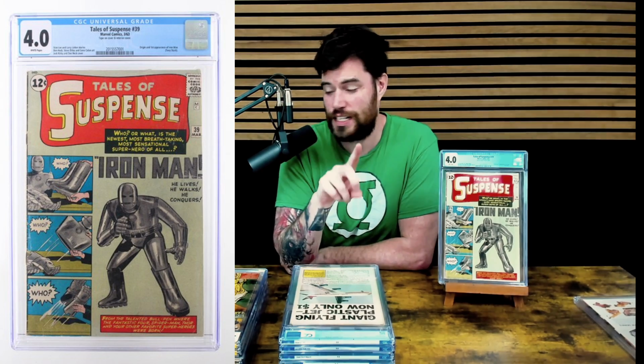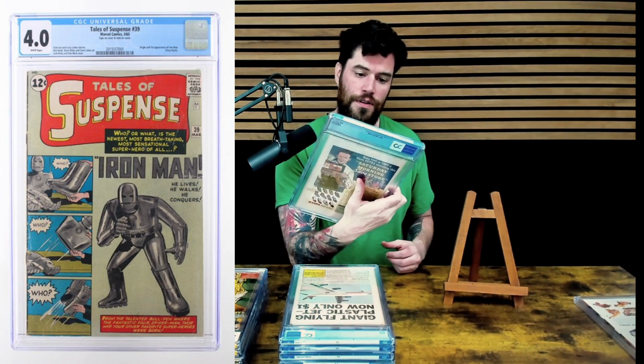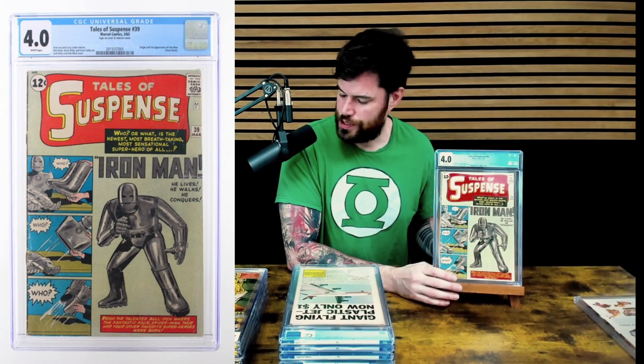Script 5-0. Then we got Iron Man. Iron Man, first appearance. He first appeared in Tales of Suspense 39. This is a 4.0. Yes, it is a 4.0. White pages. Very nice looking. 4.0, white pages.